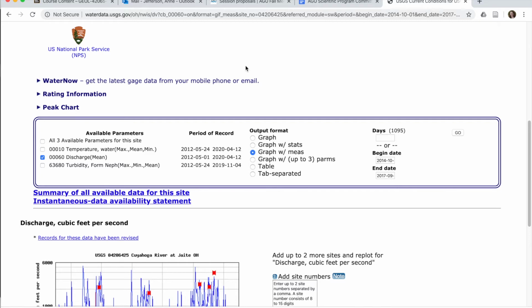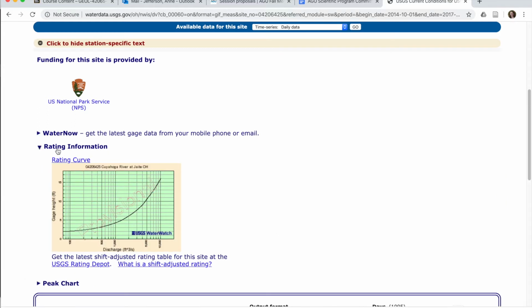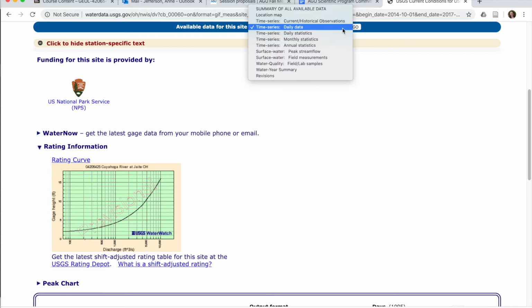All right. And in fact, while we're here on the daily data, one of the things we can see is we can actually see the rating curve. Now, I'm not going to click through this, but you can actually go and click on this link, and you can see the shape of the relationship between discharge and gauge height. And you can actually plot up those field measurements there and see how they're plotting relative to the rating curve. A few other things to look at that'll be relevant as we move on.